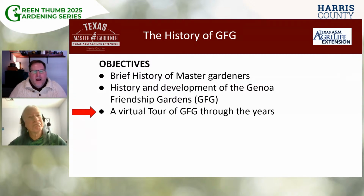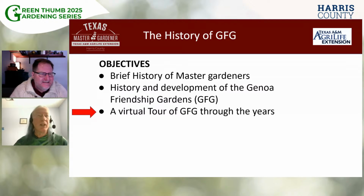And now, I mean, seems like kind of a very unique thing. Is there other master gardeners? Is this pretty unique to the Harris County Master Gardeners, or are there other that you know of? I mean, are we lucky to have that? How lucky are we to have this alone? We are lucky to have this.